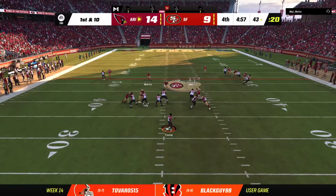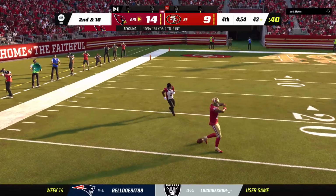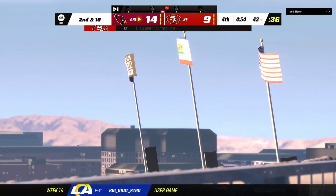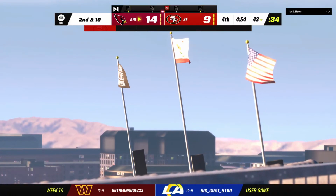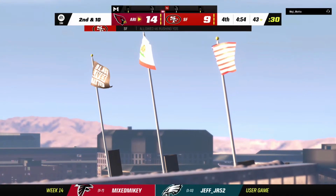Trying to shake off the interception from the last drive. He'll look to throw. And he bats it away, and it falls down incomplete. Partner, for once in my life, I'll be succinct. In a one-possession game, every single stop like that could be a difference maker.